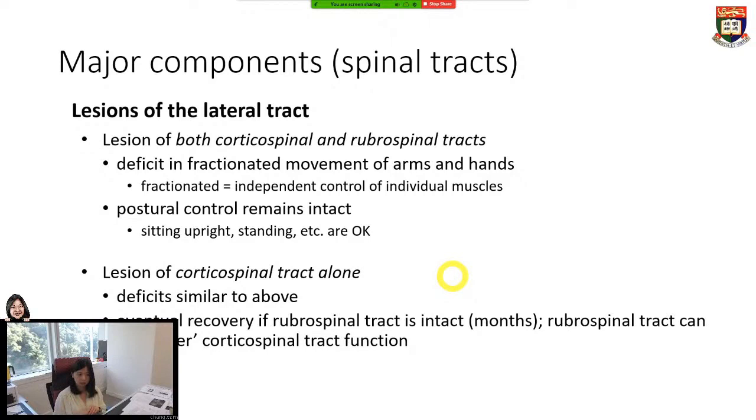But what I want to say is, look what happens if we lesion only the corticospinal tract. I still have one more lateral pathway, the rubrospinal tract, right? And what we're going to have initially in such a patient is deficits that are very similar initially to the above, but you will see an eventual recovery of motor function. The point here is that eventually the rubrospinal tract can actually take over function from the corticospinal tract as well.